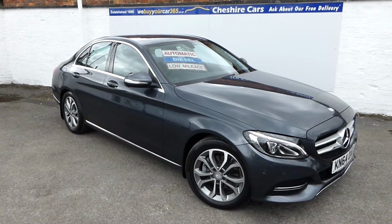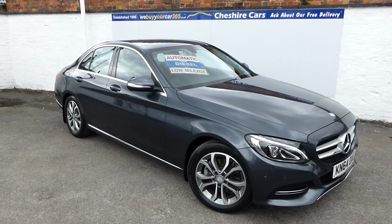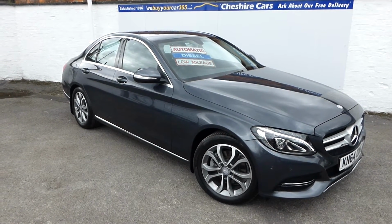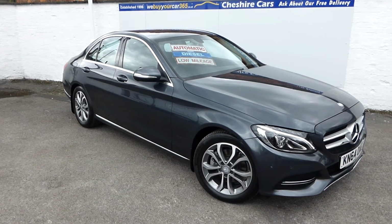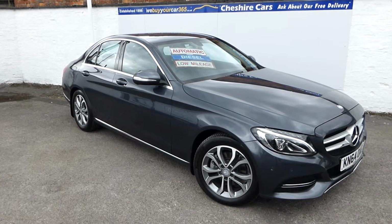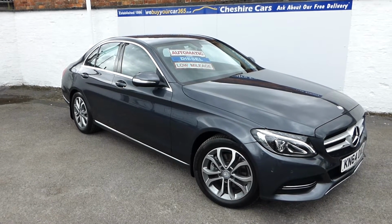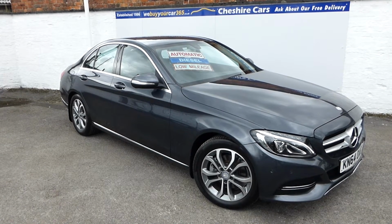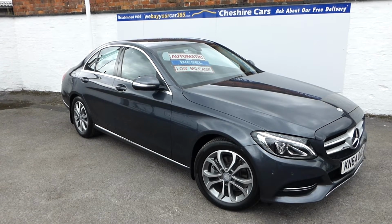Very good afternoon, and we are delighted here at Cheshire Cars today to be able to give you a short presentation of our recently purchased Mercedes-Benz Saloon, 4-door Saloon, C220 Sport, blue efficiency with just £20 a year road tax and the combined MPG figure of 64 miles per gallon. You may get slightly more if you're very frugal. That is the mid combined fuel economy of the vehicle. It can achieve more. But if you drive it sensibly, that's what should be achievable, certainly 60 plus.